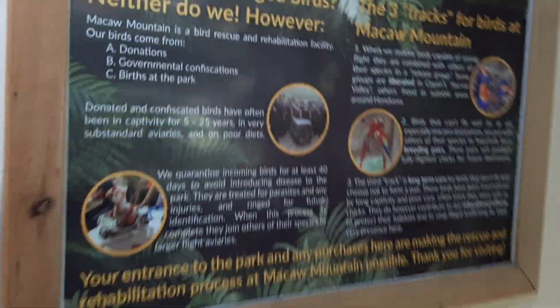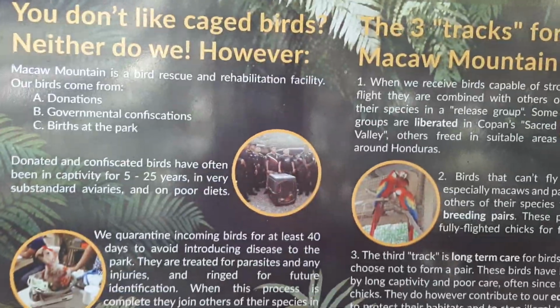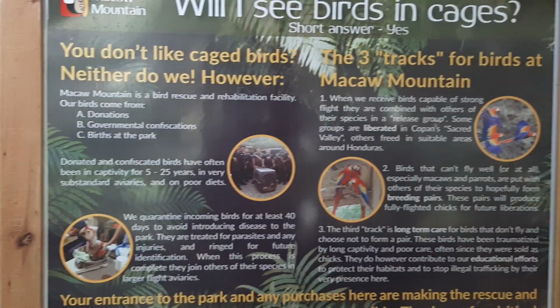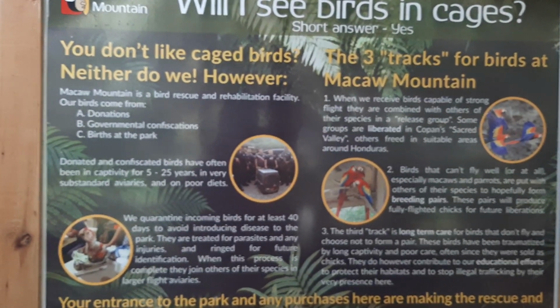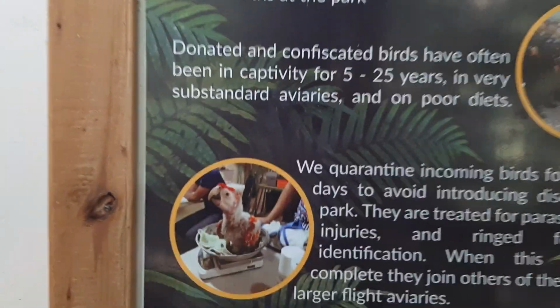So I just want to show you the board here. It's a really nice park. Obviously they get a lot of birds for rescue, so here's the info on the board. And of course I hate to see anything that should be flying, or swimming for that matter, in captivity. It's just in prison. Look at this poor fella here. That's the state some of them come in when their trees have been cut down.